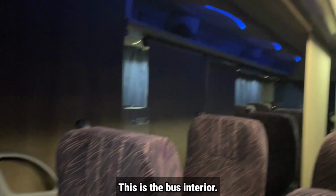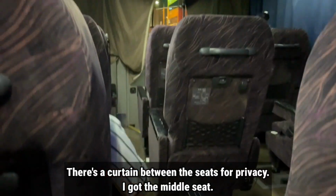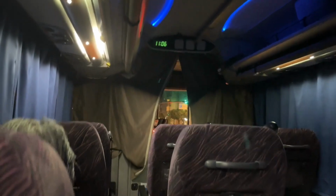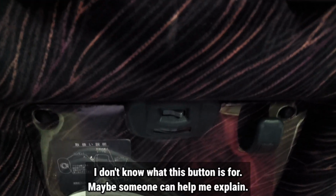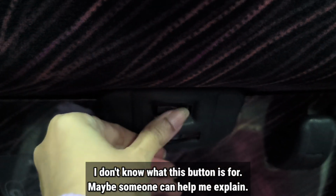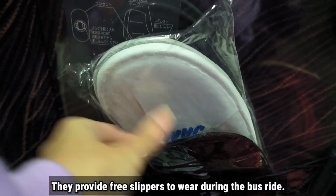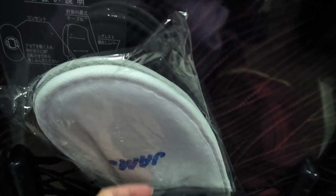This is the bus interior. There's a curtain between the seats for privacy. I got the middle seat. I don't know what this button is for. Maybe someone can help me explain. They provide free slippers to wear during the bus ride. I think this is the footrest.